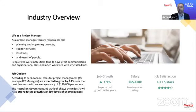Now, we've touched a little bit on life as a project manager, and the emphasis on things such as planning and organising projects, the support services. Of course, there's the contracting and managing the teams of people. There's a real emphasis on it. But I think what's really exciting is that it is an industry, or certainly a job function, that's expected to grow across a whole range of industries. And we've identified that project management can apply in just about any industry, but organisations are looking for those who can start, run, manage, and essentially finish those projects.